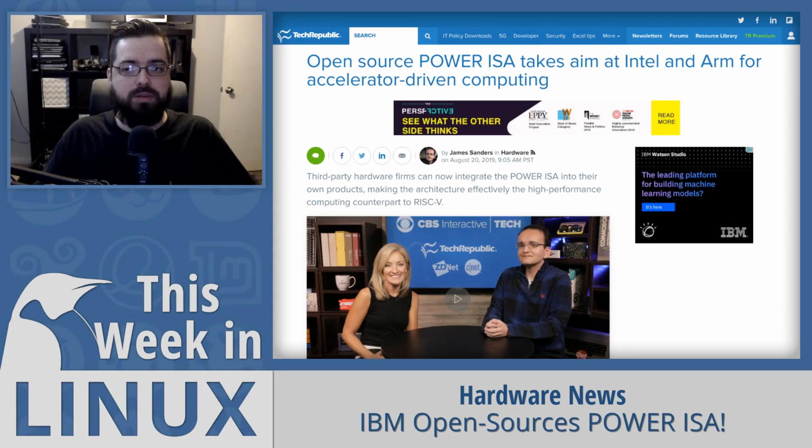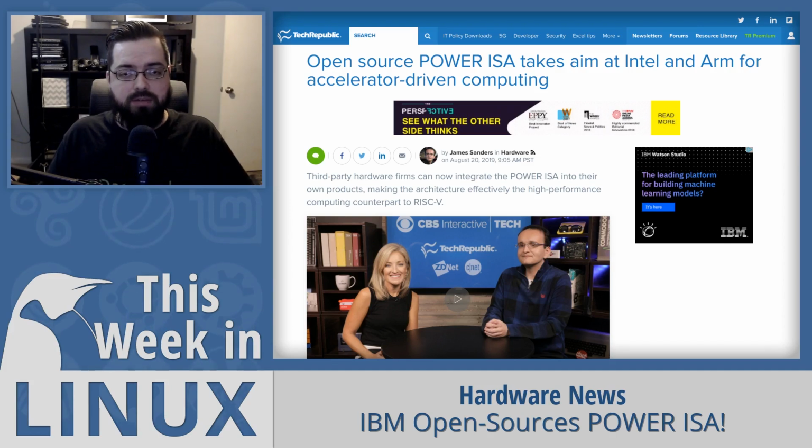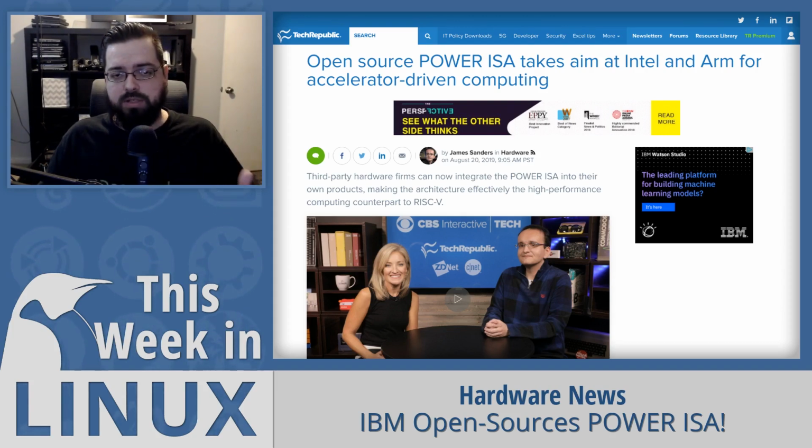There's so much power, pardon the pun, in the fact that open source architectures are getting bigger and bigger. We already have the RISC-V architecture, which is a fully open source architecture, and now we're going to get the Power system, which is from IBM, which is awesome.